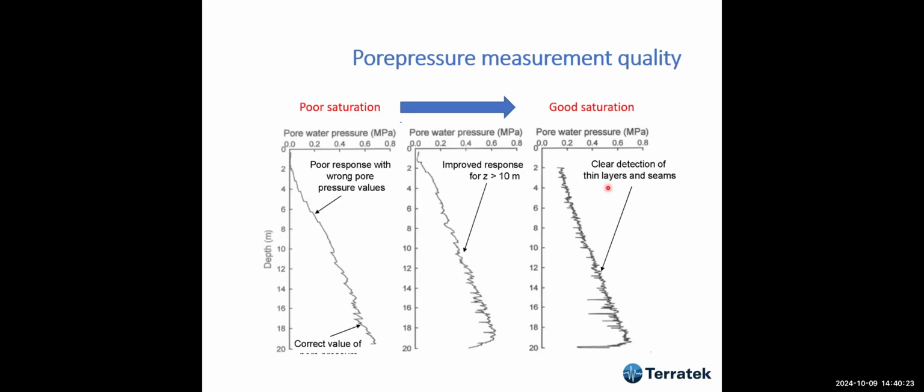There are a lot of problems regarding the pore pressure measurement quality. If you use a system which is not fully saturated, that's what we may have. We can see from the results, there's a poor response with wrong pore pressure values. If we have, in this case, for instance, as you see, when you start pushing the cone, in this region, the pore pressures are not very good. And then after, say, a depth of 10 meters, for instance, we start having a much better response.